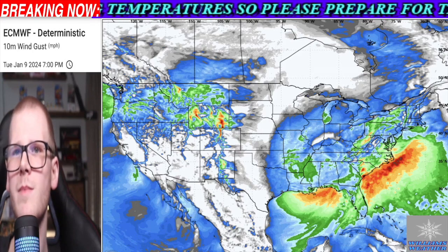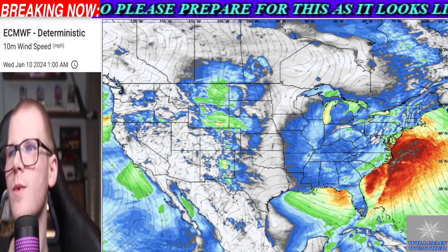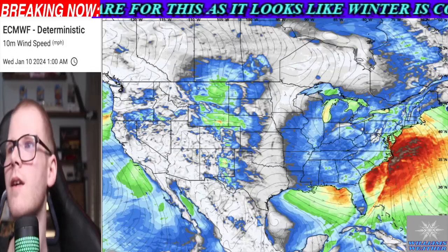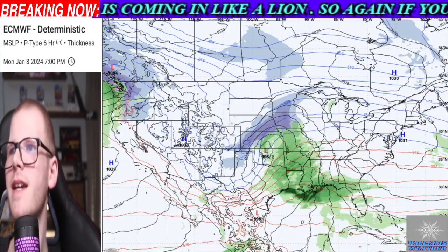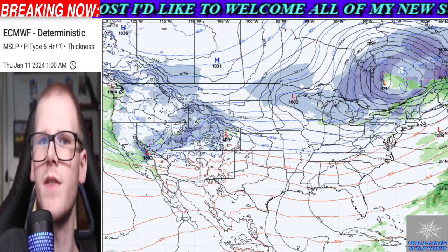Take a look at the wind speeds. We can see as I rewind this and show y'all about 10 to 20 mile an hour wind speeds, sustained winds, and up there in the northeast, y'all are going to be getting in on almost 50 mile an hour winds. Definitely possible power outages with this system. Please prepare for that. And that's going to be getting out of here. The Euro is showing this as a slower storm system compared to what the Canadian was showing.